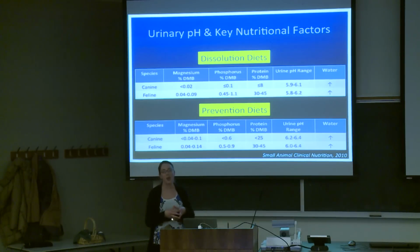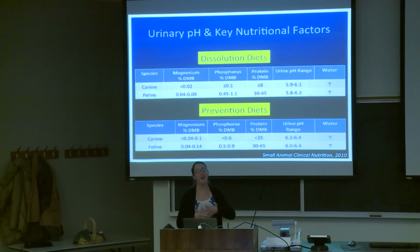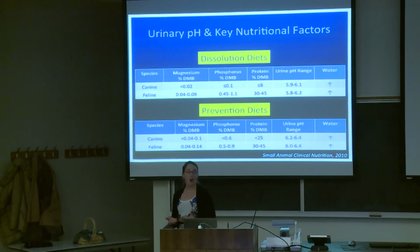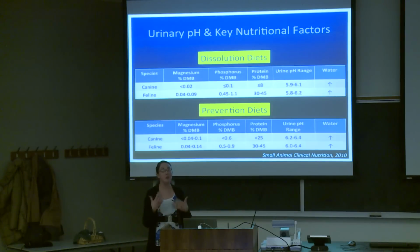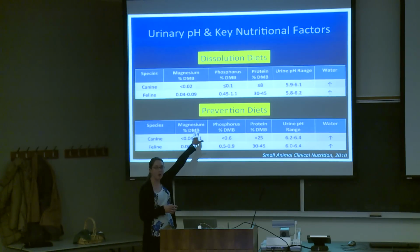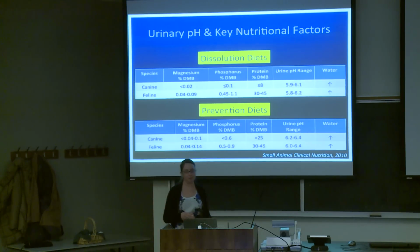protein on there. So the way I teach this to the students is you just have to remember the other name for struvite, which is magnesium ammonium phosphate. And if you remember that other name, you'll be able to remember the key nutritional factors for struvite. So the phosphorus is obviously the nitrogen component that would make the ammonia.